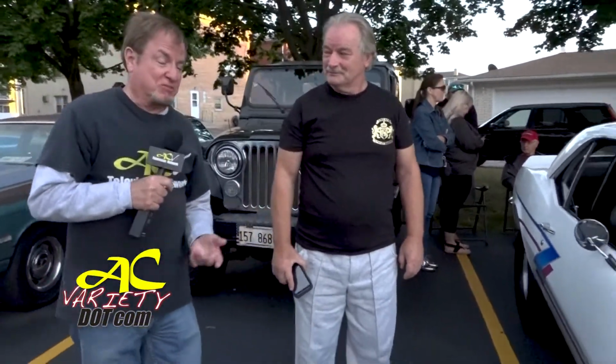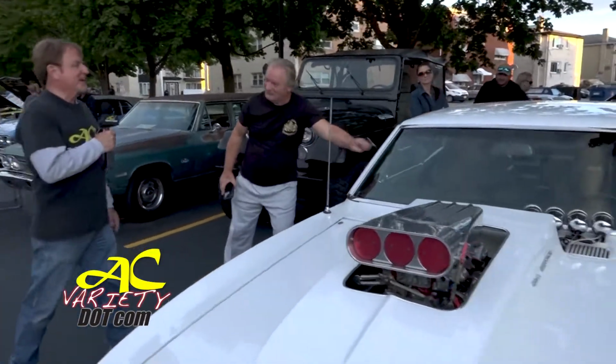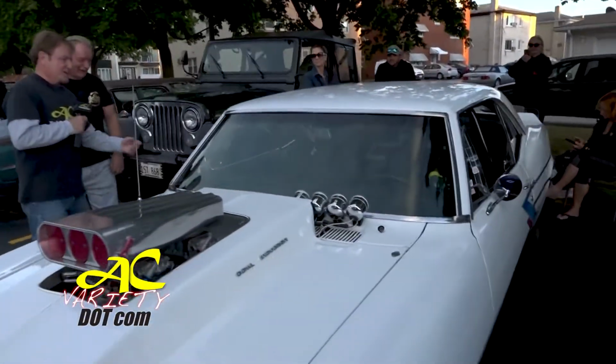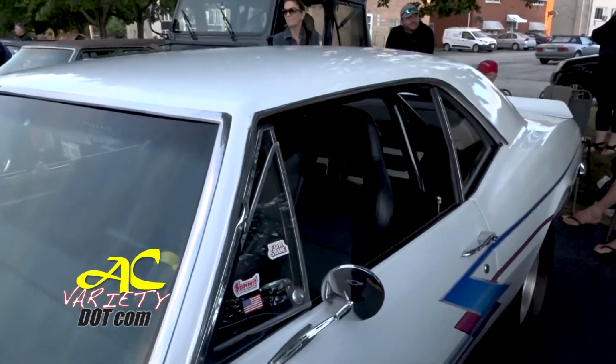Okay, we're back on the beat here, and we're trying to utilize the sun before it goes down, but we just walked on an awesome 68 Camaro. 67. 67, I'm sorry. I didn't get to look at that front grille. Yes, the window. You didn't. The vent windows. Did this have the Astro ventilation or something? That came on 68. That was 68, yeah.